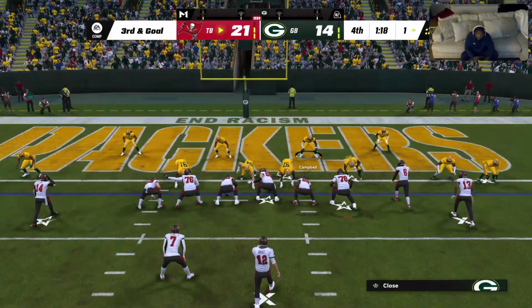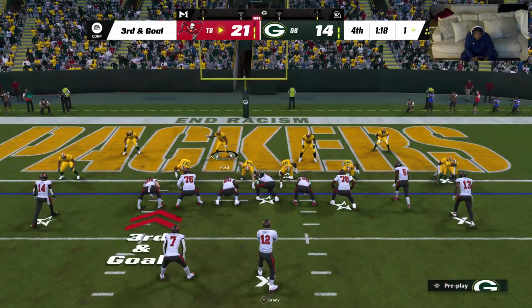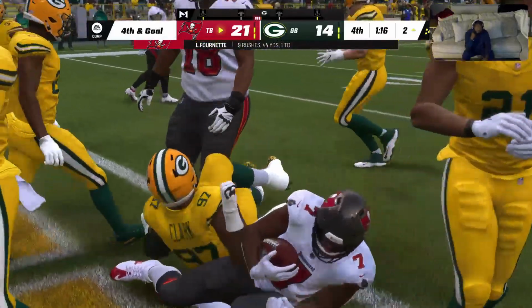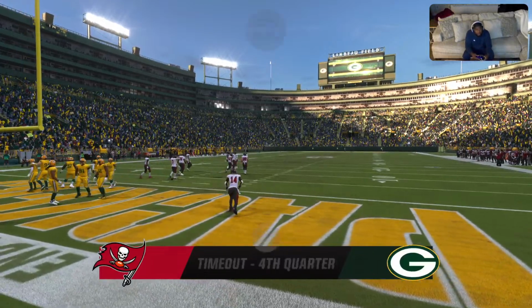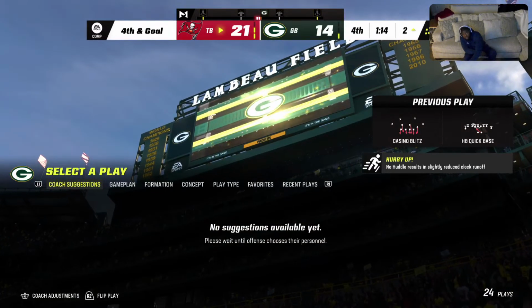A lot of tired bodies on that field, but this is a big play, third and goal. They'll try to punch it in with Fournette. And Fournette trying to power his way forward, but I don't think he got there. Now a second timeout called for by the defense as they'll head to the sideline and talk over what to do next.